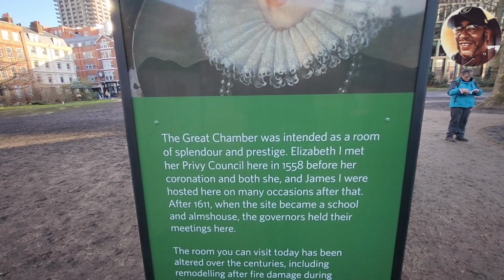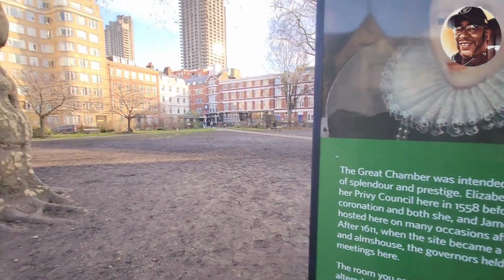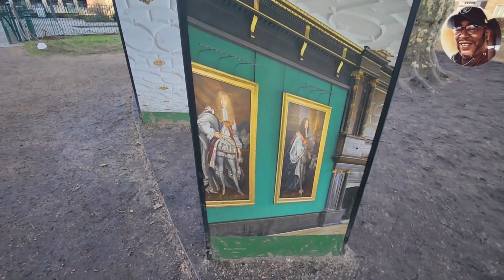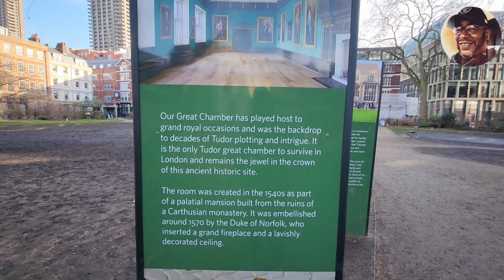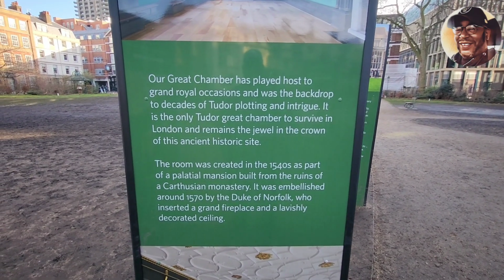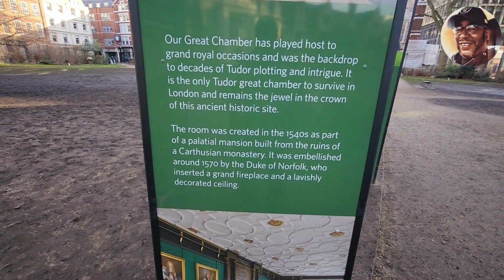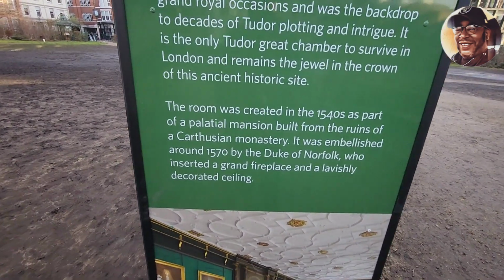Elizabeth first met the Privy Council here in 1558. And you can see just over there Barbican, and just behind Barbican is Old Street. See portraits there. The Great Chamber has played host to grand royal occasions and was the backdrop for Tudor plotting and intrigue. It is the only Tudor chamber to survive in London and remains a jewel in the crown of the ancient historic site. The rooms were created in 1540 as part of the Plantagenet, I got the name right, mansion built from the ruins of that monastery, which I can't say.